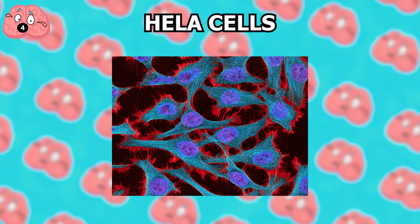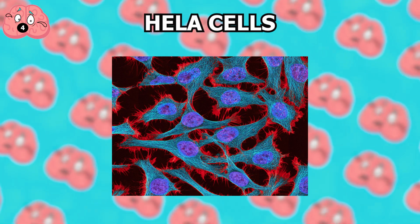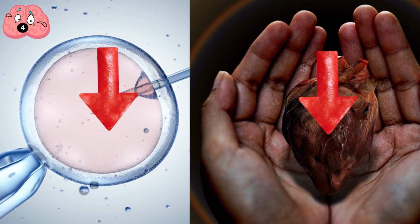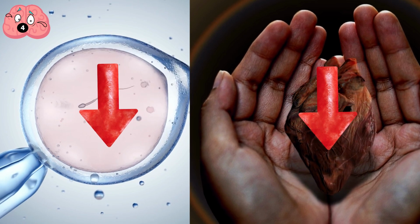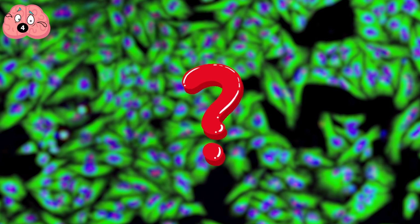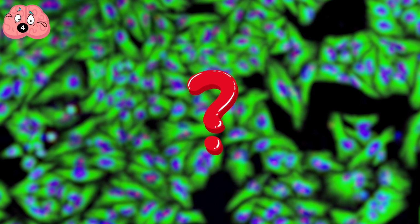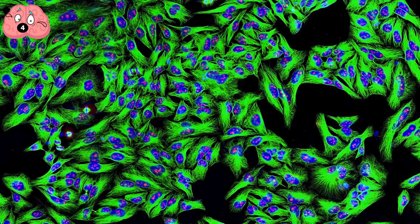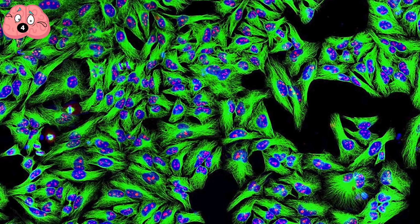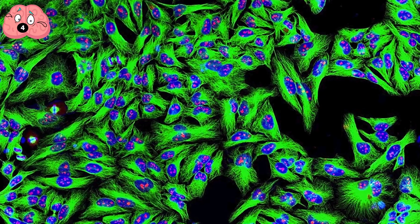Number 4. HeLa cells. While organ manufacturing and in vitro meat concepts are generally struggling due to low and limited growth rates of cells for such purposes today, there is one type of cell that is actually optimized to just keep on multiplying forever. HeLa cells are special human cells that are capable of dividing and reproducing by themselves forever.